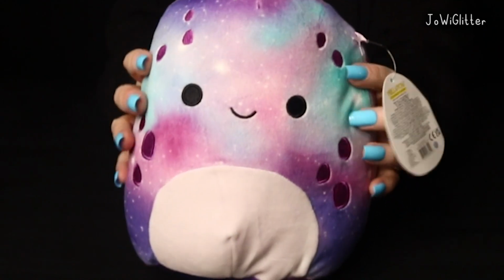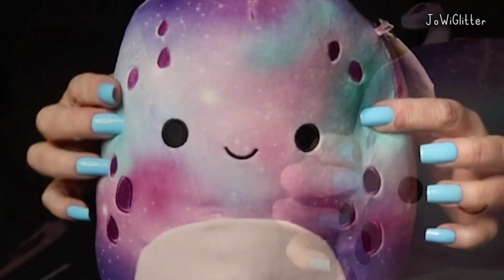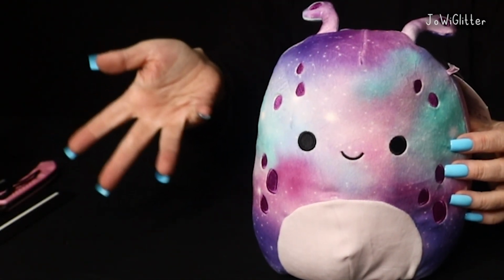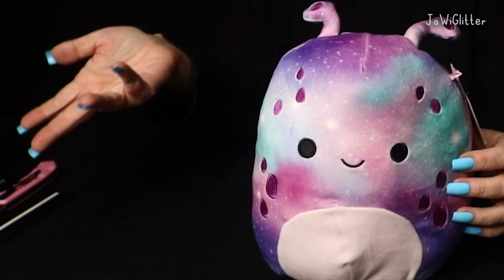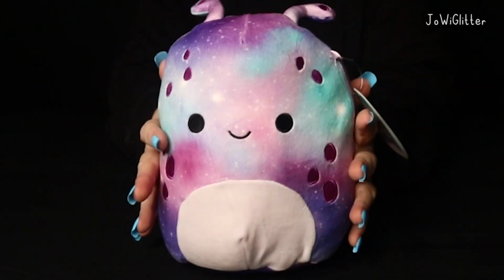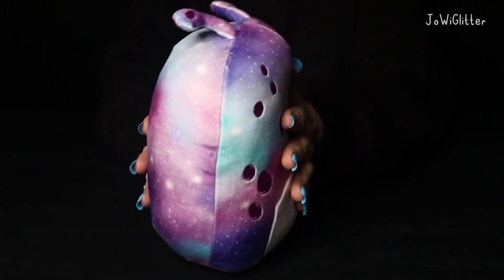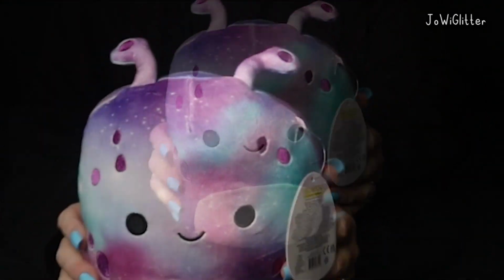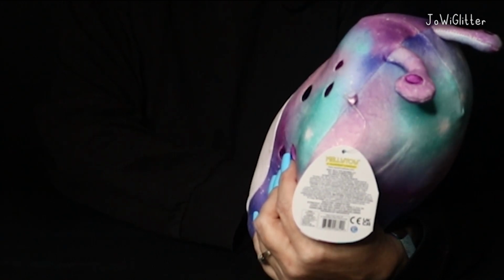And he's an alien. So I don't really know what the spots are because he's a different species. He's more than a different species. He's like a different thing altogether, I'm assuming, because that's what aliens are. Daxon is very well stuffed. Although he's a little bit squished, but that's okay. He'll poof up. I think Daxon is my first alien. Yes, he is my first alien.